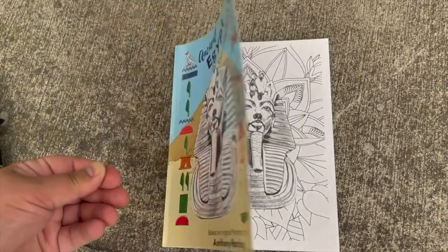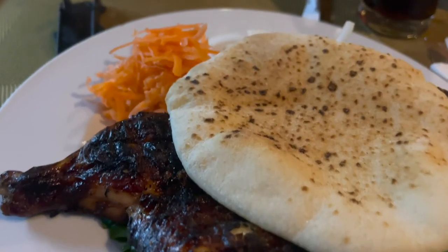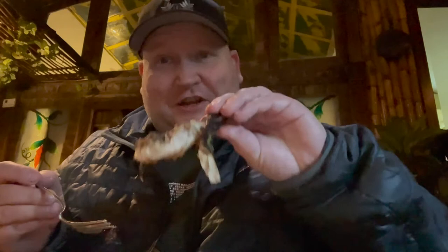Man, this looks so delicious. I really wish YouTube had a smell-o-vision option, because this chicken smells amazing. Absolutely amazing. I can't wait to dig into this thing. Oh yeah. Now they bring me metal silverware. Oh man. That is the best chicken I've had all year. Unbelievable how good this chicken is. It's a little tiny drumstick, but whatever.